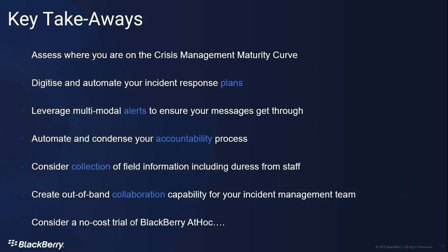And then how do you create out-of-band collaboration capabilities for your incident management team? So when there is a certain type of event, you've got the right people collaborating straight away on how to best respond.